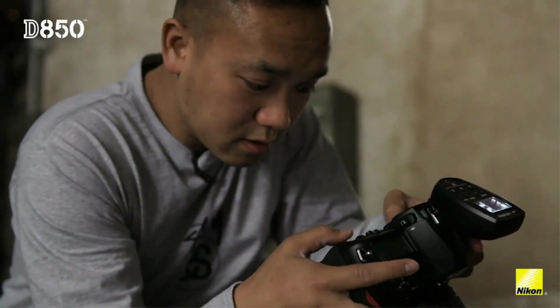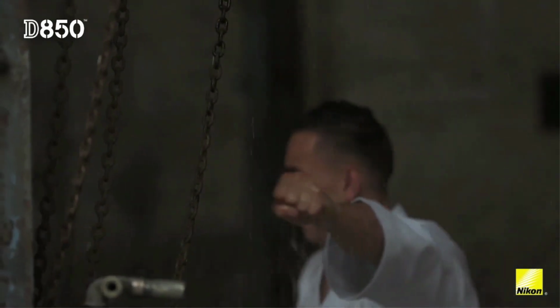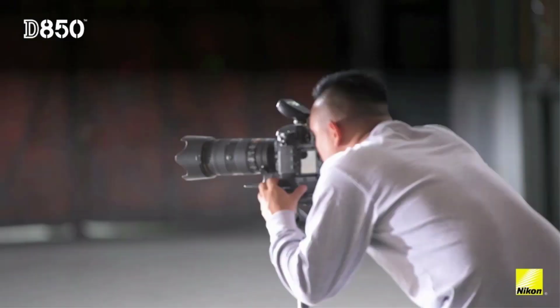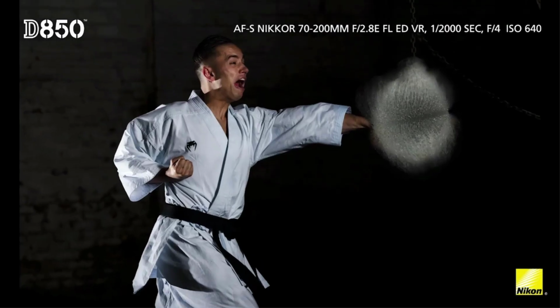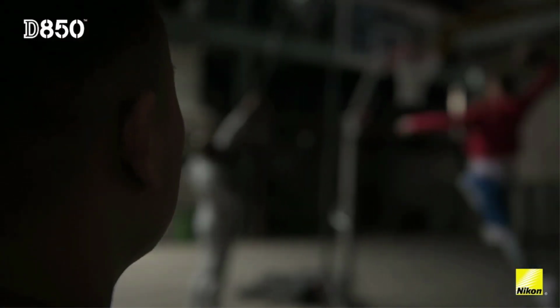Nikon's D850 offers two main shooting modes, full frame or crop mode. If you want to get a series of shots, the crop mode will allow you to shoot at 30 frames per second. However, the resolution drops. So you might prefer to shoot in full frame mode, with a frame rate of 6 frames per second.